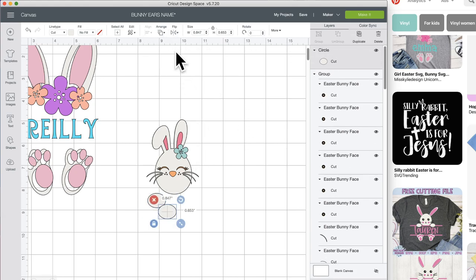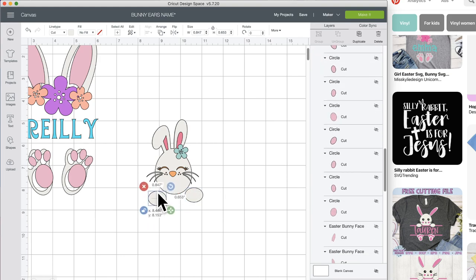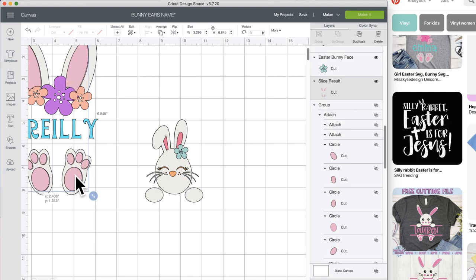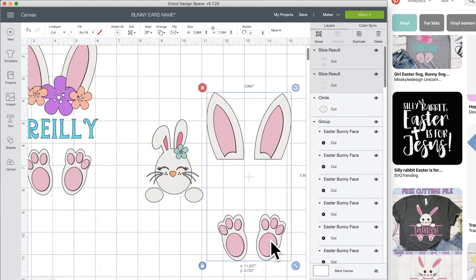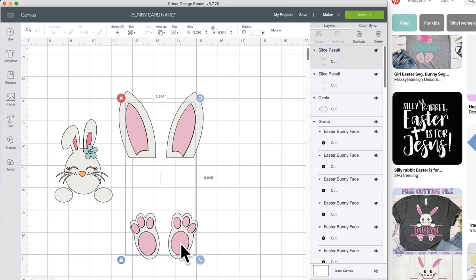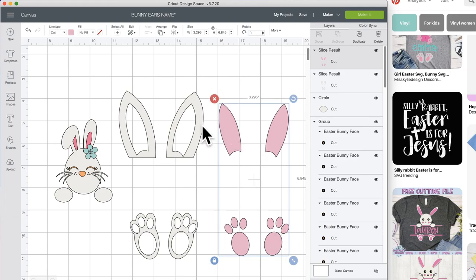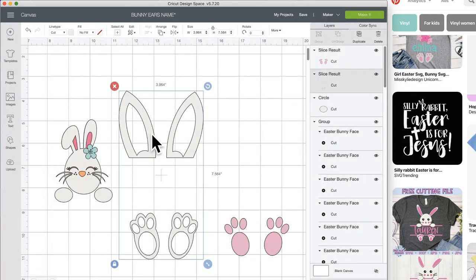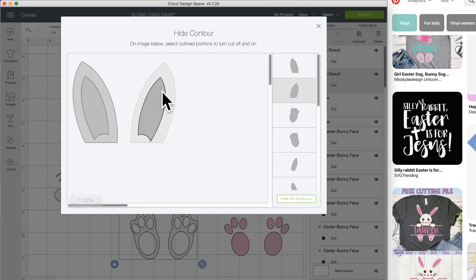Duplicate. And feet. Okay, we have to use these same feet. So what I'm going to do is I'm going to duplicate. Oh, we haven't taught contour yet. So let's click contour. Contour will get rid of the ears for us. So on this one, we have to cut out both ears.